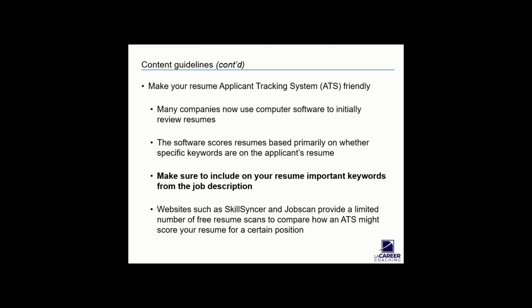Another important point when it comes to content: you want to make sure that your resume is applicant tracking system friendly. And if you're unaware of what an ATS is, it's a computer software that many companies use. And one of the functions of the ATS is it will screen resumes and will look for keywords that are relevant to the position and check to see if those keywords are on your resume. And the more keywords that are on the resume, the higher the ATS will score the resume.